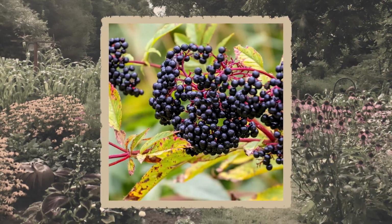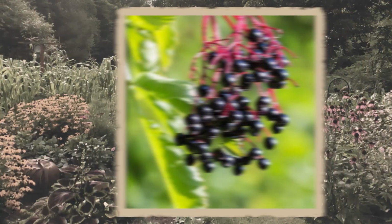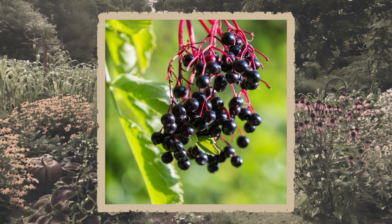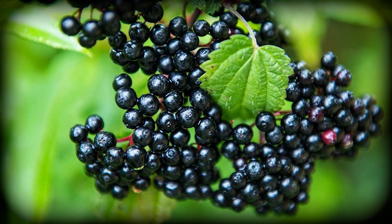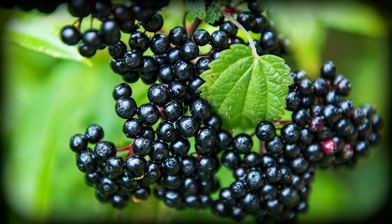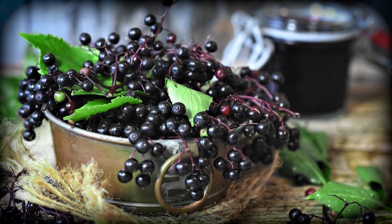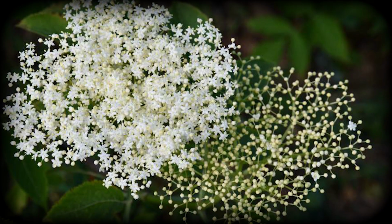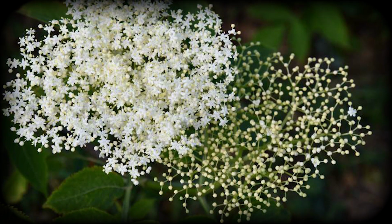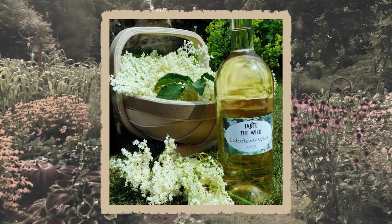The berries are incredibly rich in antioxidants and vitamin C, making them valuable for supporting immune health during cold and flu season. But elderberries weren't just about medicine. They were culinary treasures that added deep, complex flavors to pies, wines, and preserves. The flowers are also edible, often battered and fried into fritters or used to make elderflower wine and cordials that were popular at social gatherings.